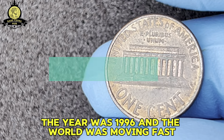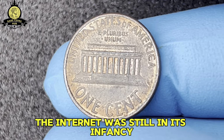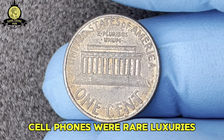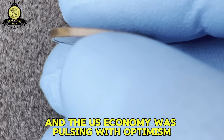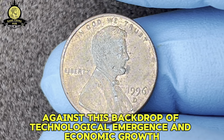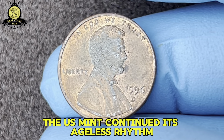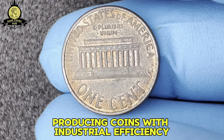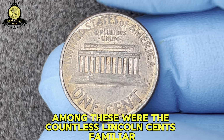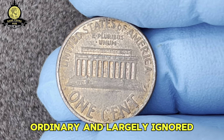The year was 1996, and the world was moving fast. The internet was still in its infancy, cell phones were rare luxuries, and the US economy was pulsing with optimism. Against this backdrop of technological emergence and economic growth, the US Mint continued its ageless rhythm, producing coins with industrial efficiency. Among these were the countless Lincoln cents, familiar, ordinary, and largely ignored.